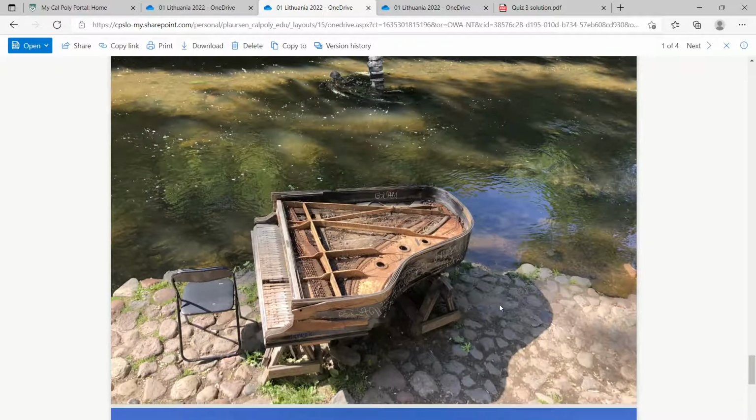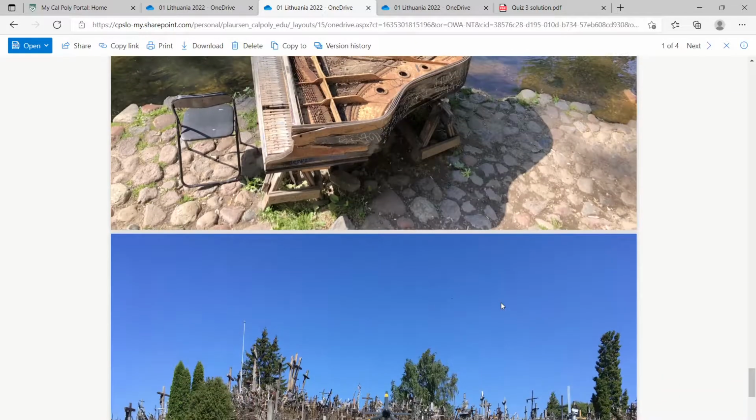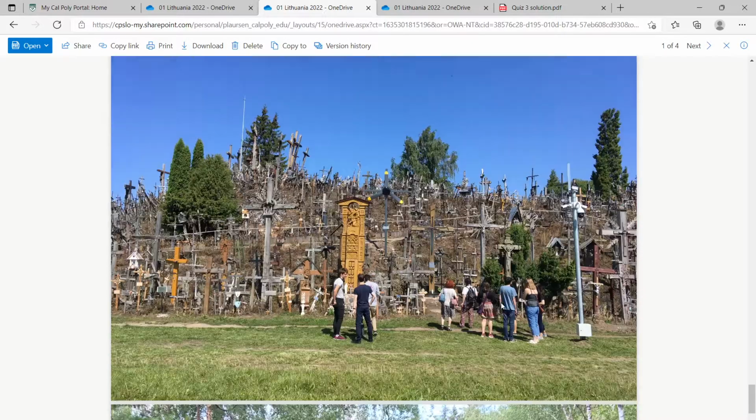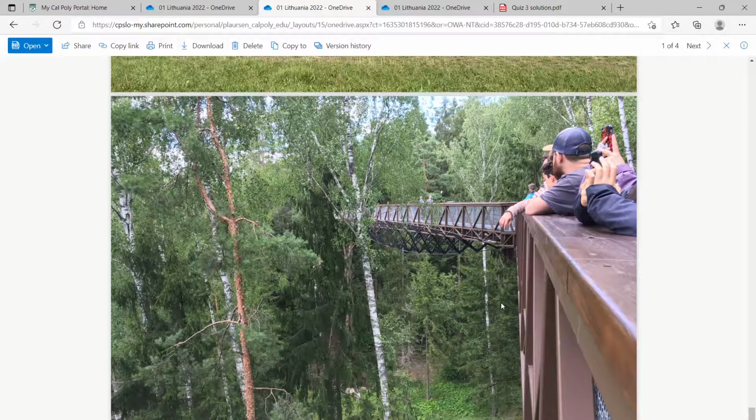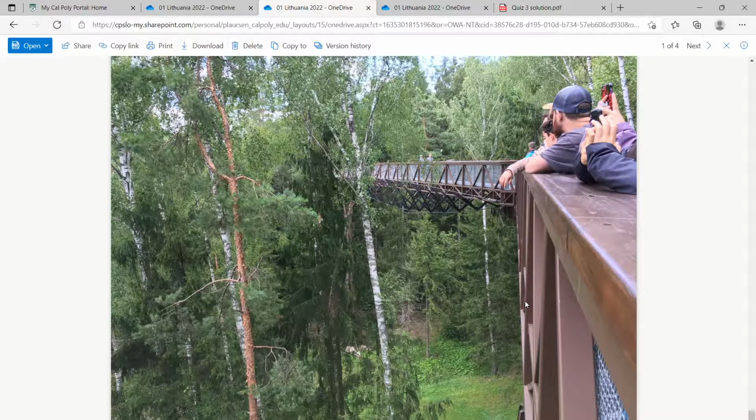Another shot of one of those artsy colony places where you'll just love walking around, getting lost on the winding streets, finding curious things like that. Hill of Crosses, again, we saw that before. Ropes courses, trips through the forest, lots of mushrooms, and really a spectacular opportunity.